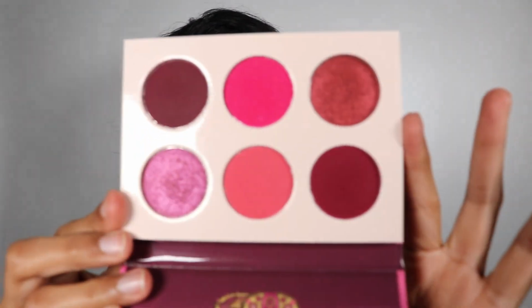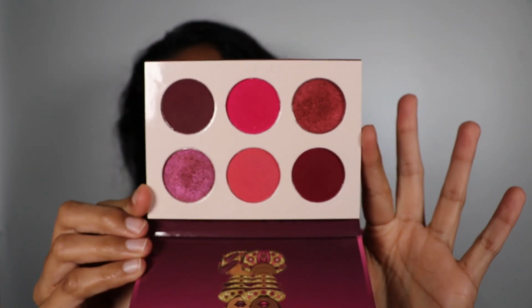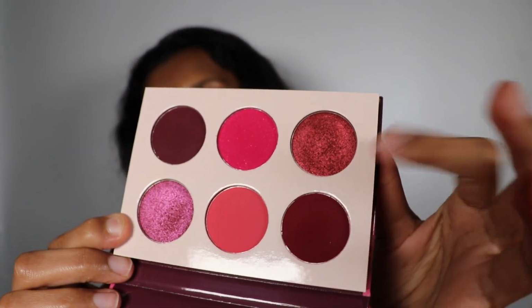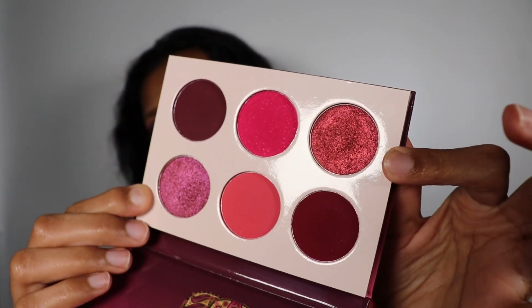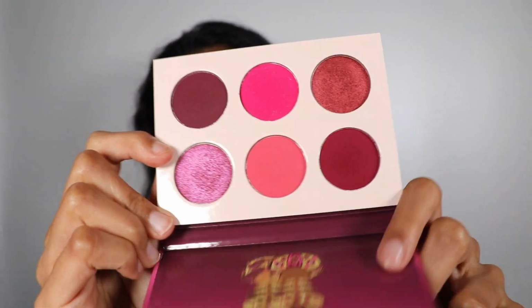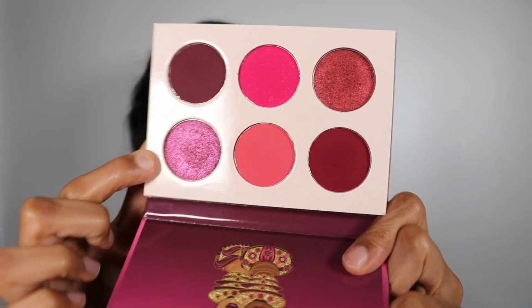Next we have the Berries by Juvia's Place. So this also is such a gorgeous palette for fall, especially if you want some really gorgeous pink tones, mauves, especially that shade over there. It is absolutely gorgeous. So I really felt like this would look so beautiful on anyone during the month of fall. And this shade over here kind of does change color. It goes from a brown to a pink.